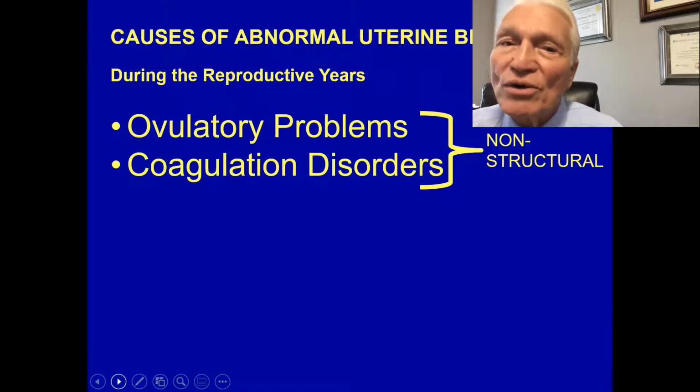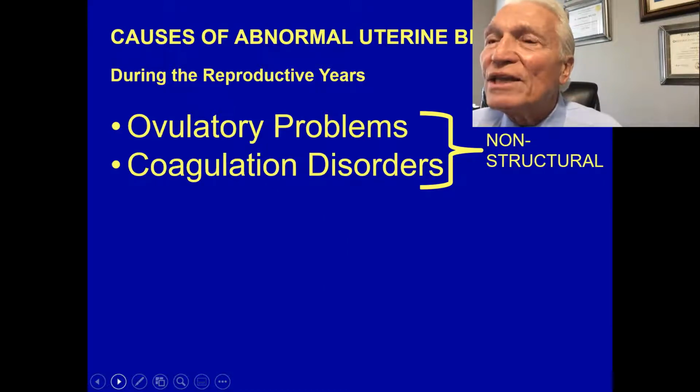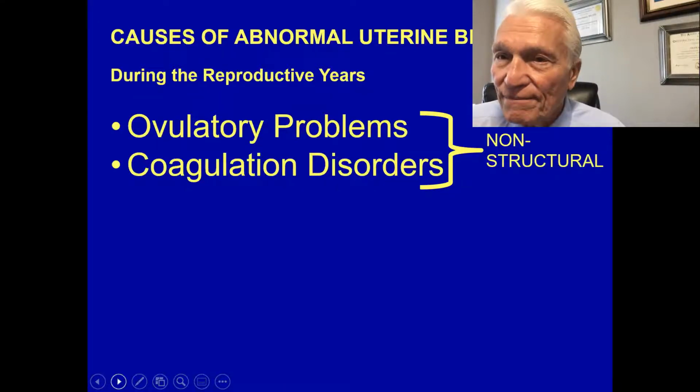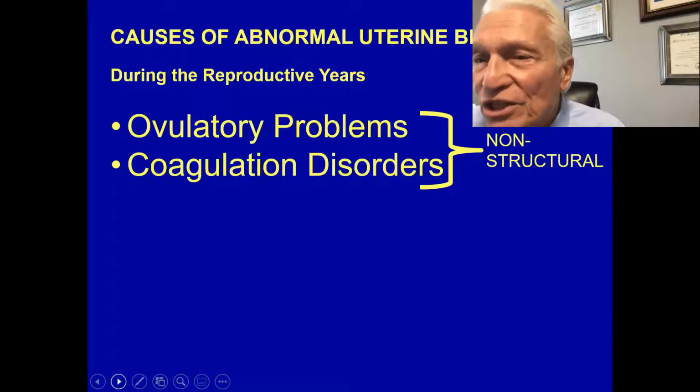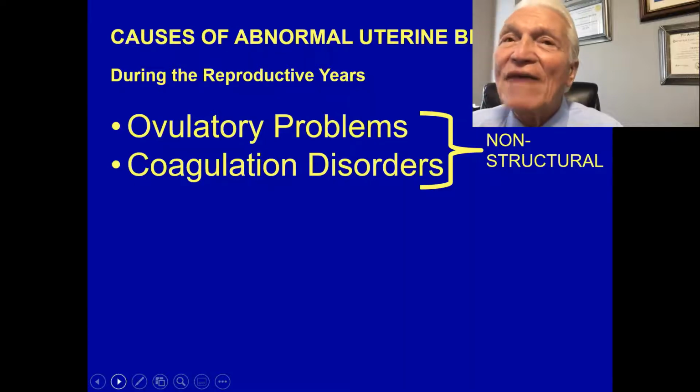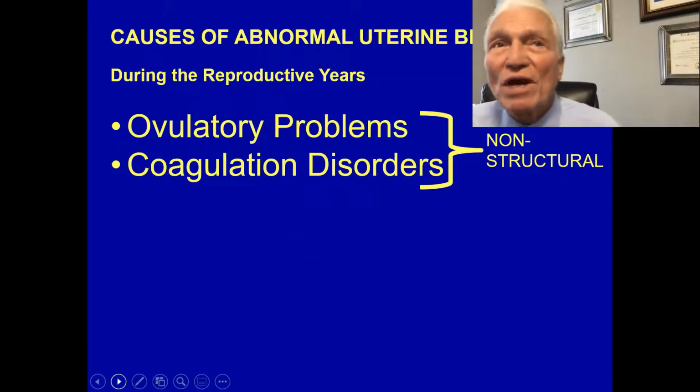But there are other causes of abnormal uterine bleeding in the reproductive years. A major one is ovulatory problems in which you don't ovulate. You only make estrogen, and the estrogen builds up the lining of the uterus, and eventually you start bleeding. And coagulation disorders. 20% of young people who have abnormal bleeding have a coagulation problem that we call von Willebrand's disease. Both of these are non-structural.